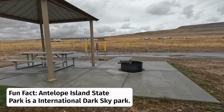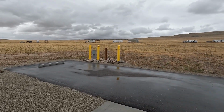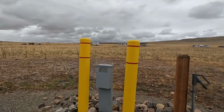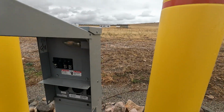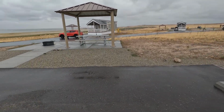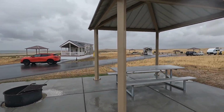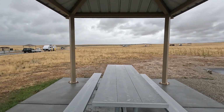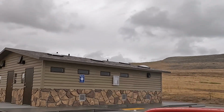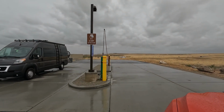So this is one of the camping sites. Looks like an asphalt pad, water, electricity. Doesn't look like there's sewer. For power we've got 50, 30, and a 20. Nice concrete pad with a covered area. Picnic table. The campground also has some really nice restroom facilities and showers. In addition to that, they have a very nice dump station as well.